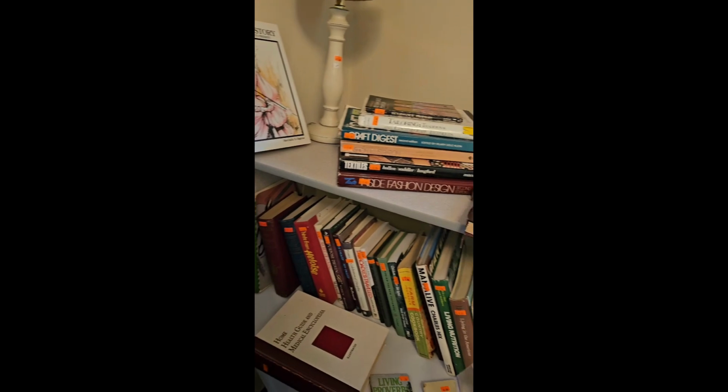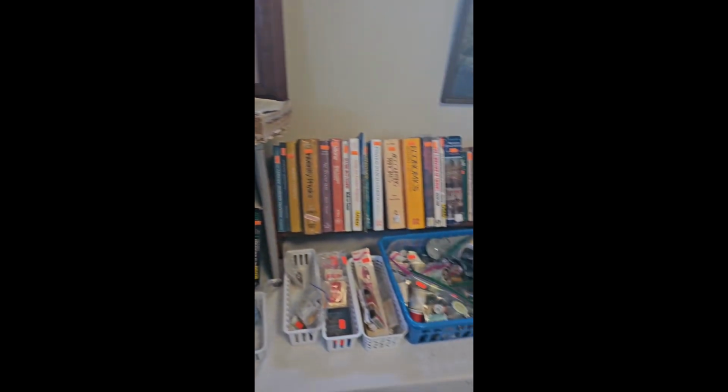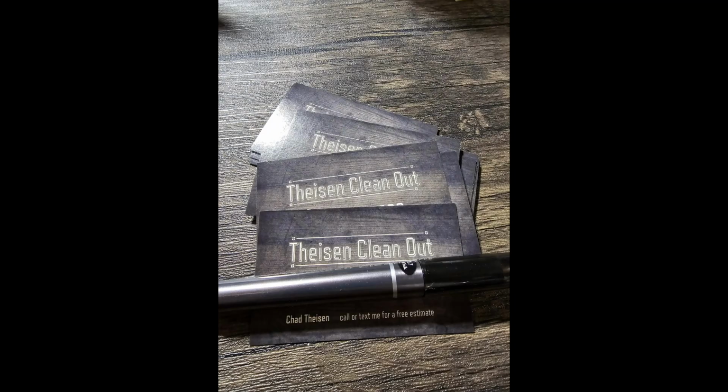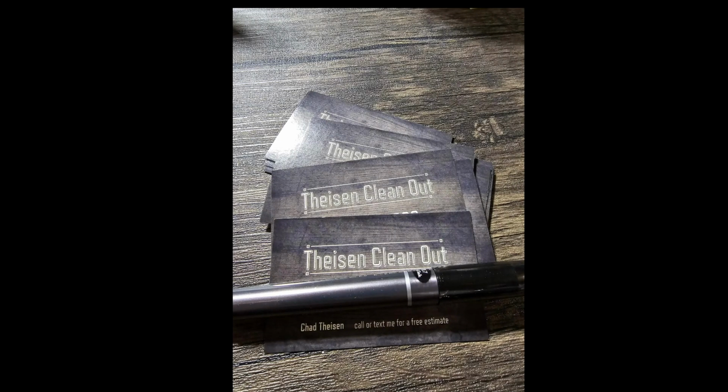Every single garage sale in our town, and our town was roughly the size of 200,000, we would go to lots of them and talk to the people. We made these cards and handed them out to all the garage sales. And then I would message everyone that had a garage sale on Facebook and say we would do the clean out of your garage sale. Pick it up for free.